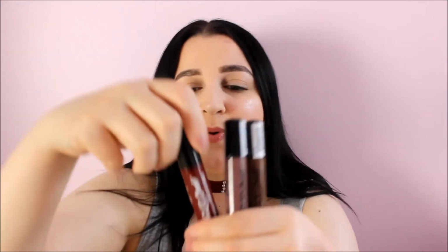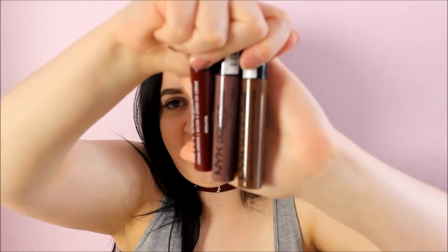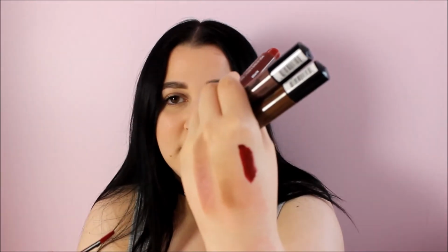Got some lippies. So I got 3 liquid suedes that just come in bottles like this. I have one in Cherry Skies, which is this beautiful, beautiful red colour. Like a very deep red. Then I have one in Brooklyn Fawn. I think this is more of the grey one.